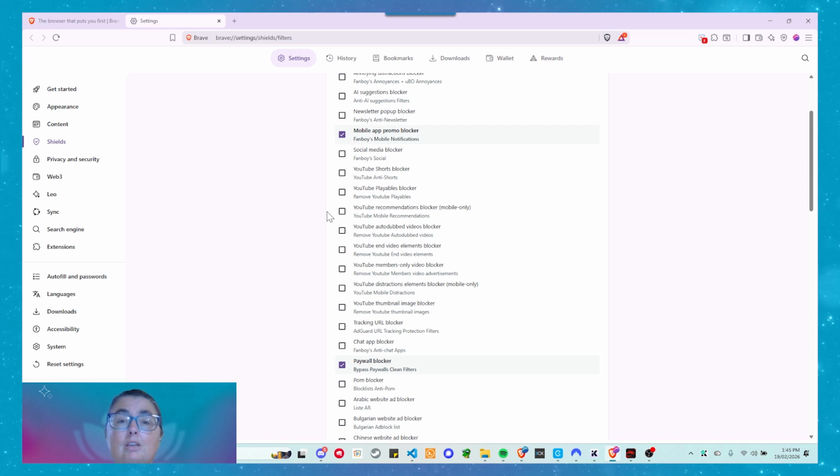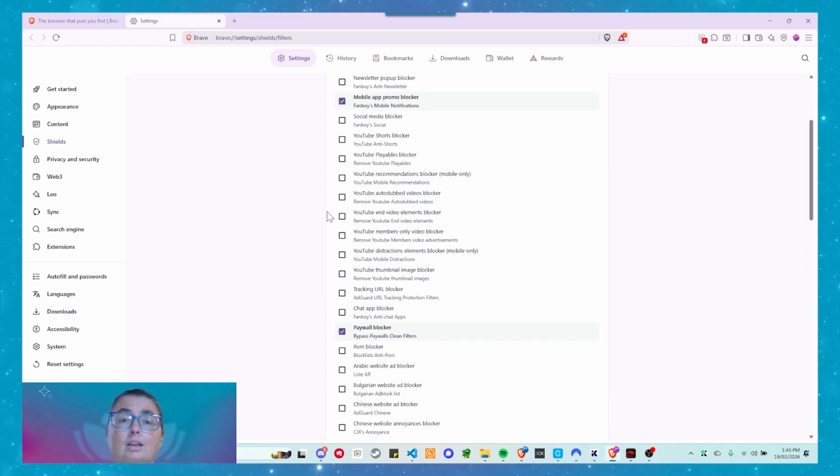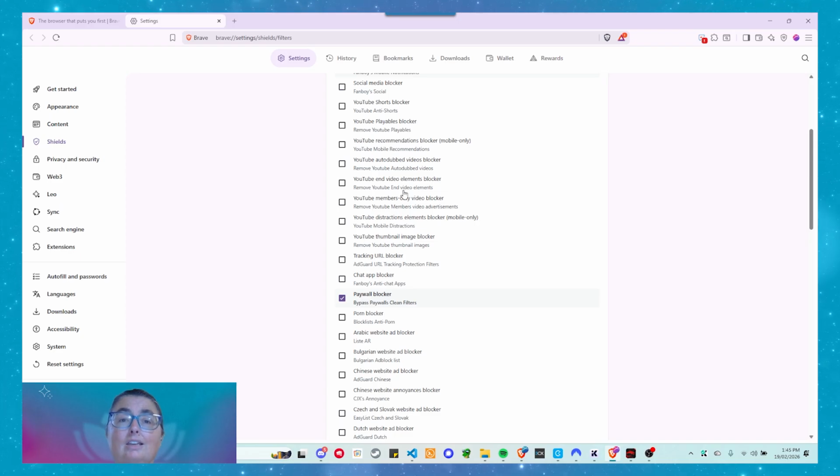It will turn off the recommendations blocker on mobile. If you've got auto-dubbed videos, it's going to turn them off. It'll block them for you. It will turn off that end video elements. Oh, that's gone. Excellent. Some of these are new too, or have been added fairly recently. So YouTube end video elements, where you've got that end video thing that says go here, have a look at all these other videos. You can turn that off as well.